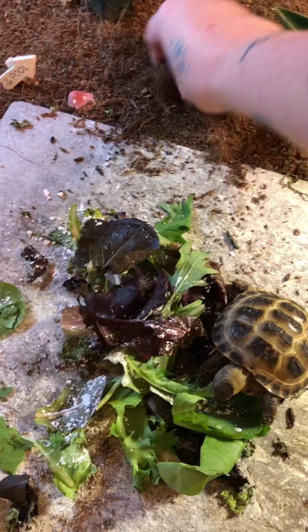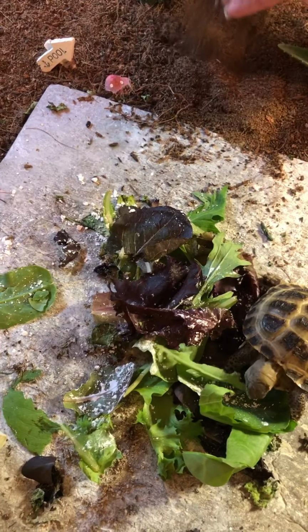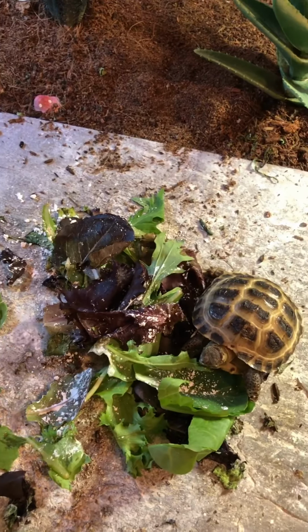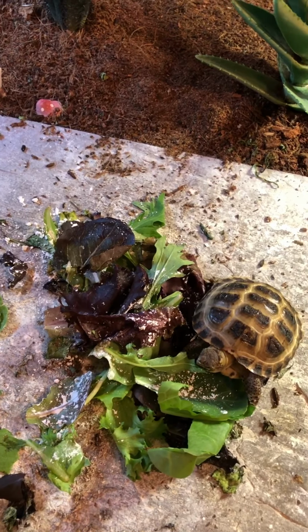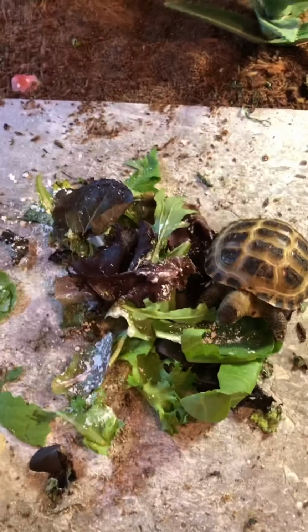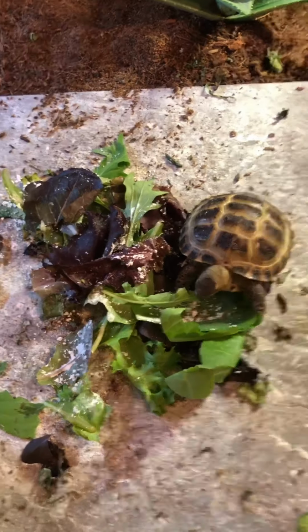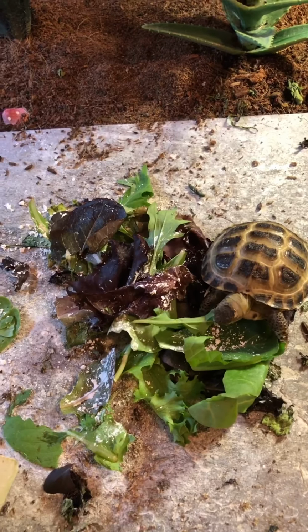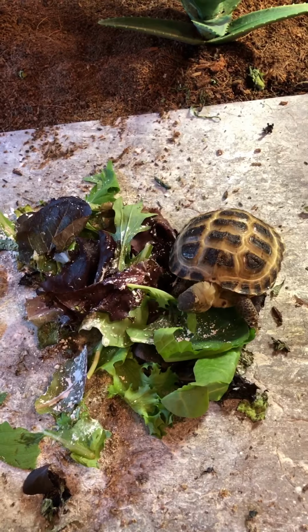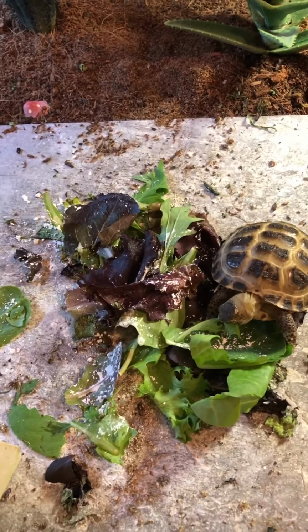Over here I have loose, just coir or cocoa fiber. So I have a mix of the two for the babies. When they're older, I will probably only do the cocoa bark that I have on the other side. But as babies, it's a little easier for them to get through this, but they actually have no problem with the bark, and they love that. They love, love, love burrowing in that.